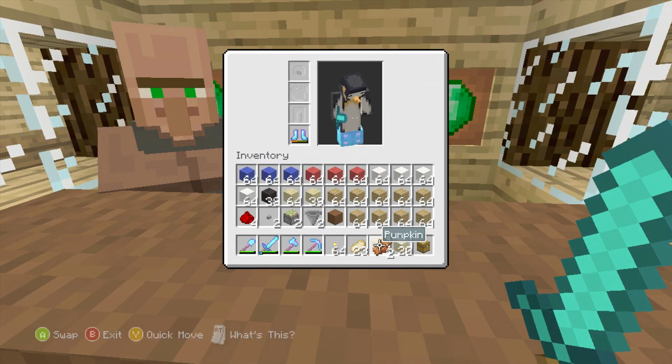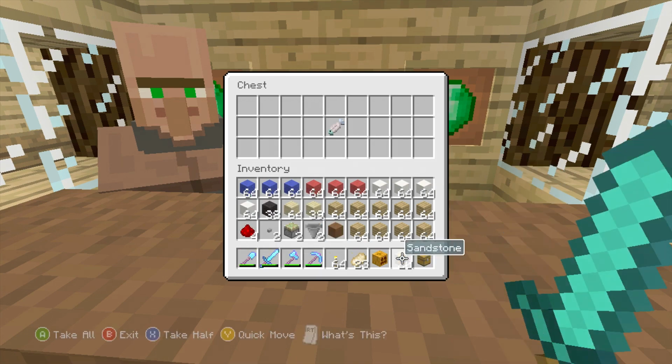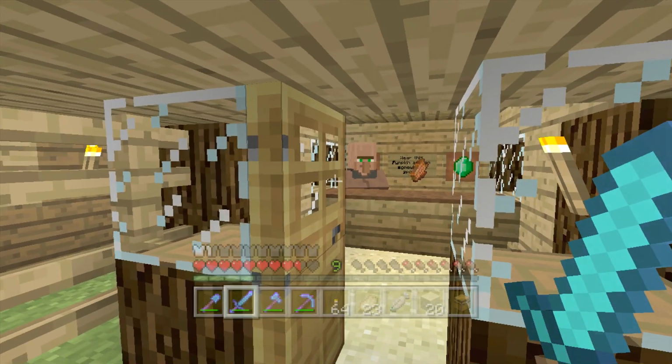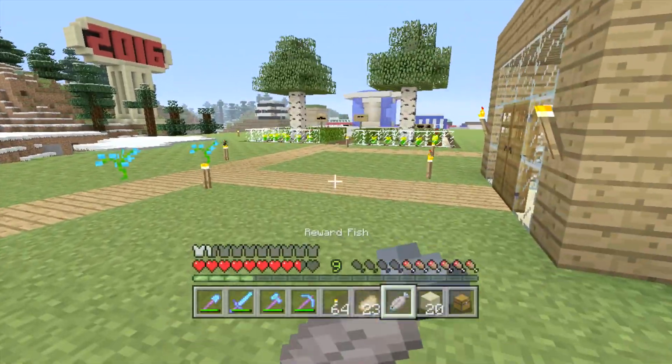I can see again now. Not a big fan of the pumpkin thing, but you know what I am a big fan of? Fish. So thank you very much, Fred, for my reward fish. Thank you very much for breakfast. So let's have a munch on that.